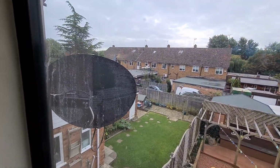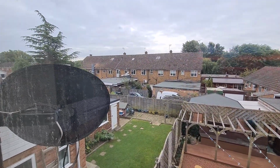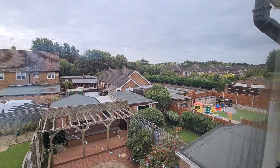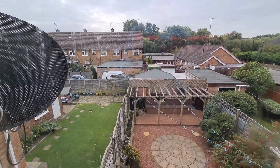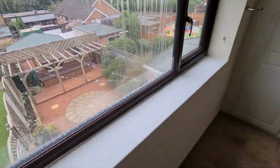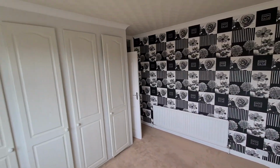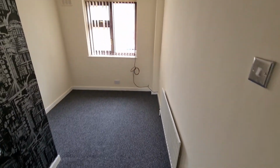Okay, just to point out that row there of buildings, that will be the shops to Sutton Avenue, which is quite a nice location. Obviously you can see the green over there as well. So just to point out its position, I like to make sure all my clients can see where the house is positioned, if possible.